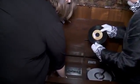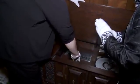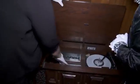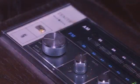We can do that. I'm going to put Morris Albert back in. I bet you haven't thought about Morris Albert and Feelings in a long time out there. So now you know what's hidden inside Elvis' stereo system in the Jungle Room. That's fantastic.